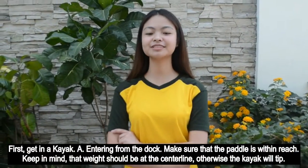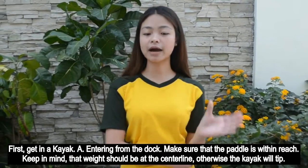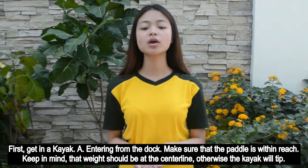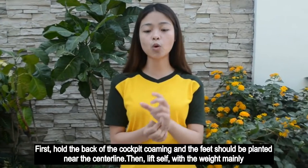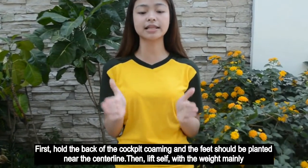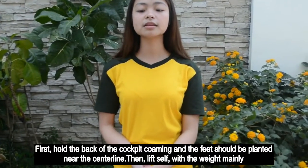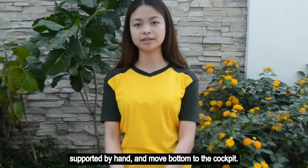A. Entering from the dock. Make sure that the paddle is within reach. Keep in mind that weight should be at the center line. Otherwise, the kayak will tip. First, hold the back of the cockpit combing, and the feet should be planted near the center line. Then, lift yourself, with the weight mainly supported by the hands, and move your bottom to the cockpit.